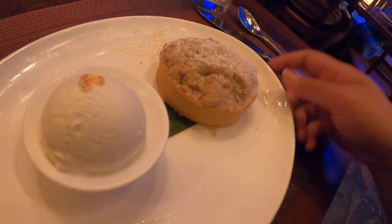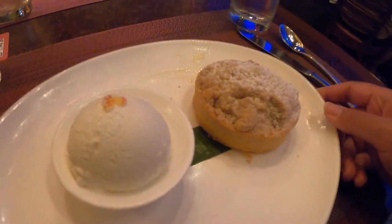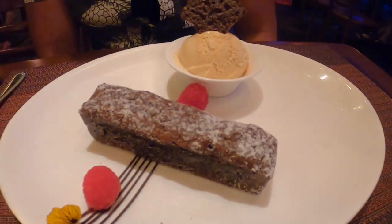It's dessert time, so I have a pineapple cobbler and Sean has the toffee brownie. All right, you guys, we are back in our hotel room. I did a little bit of shopping. All I bought myself was a keychain and then picked up some ornaments for a girlfriend.